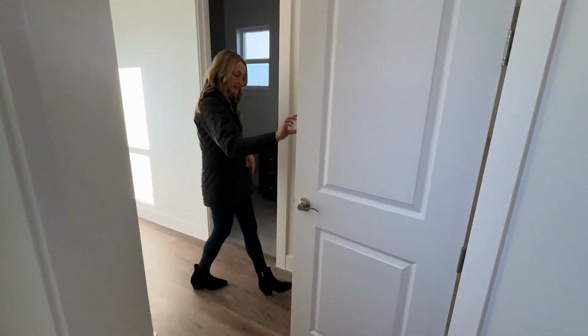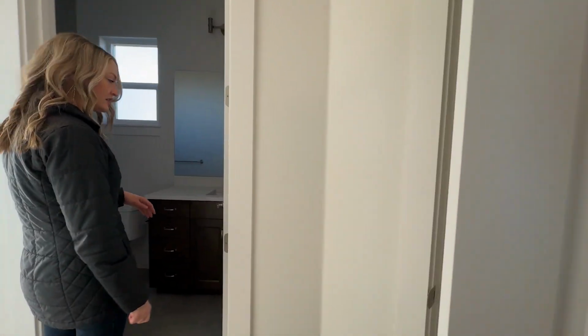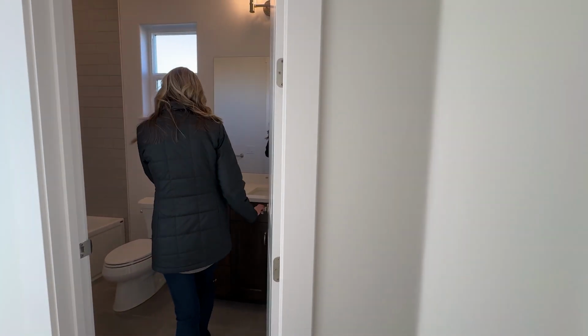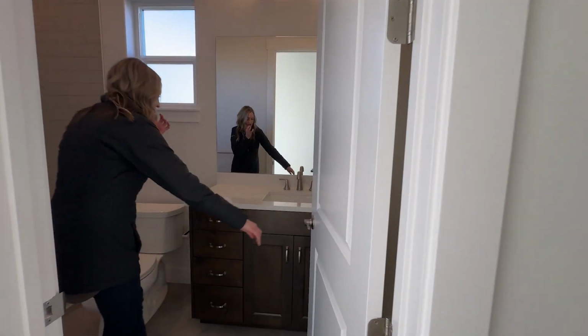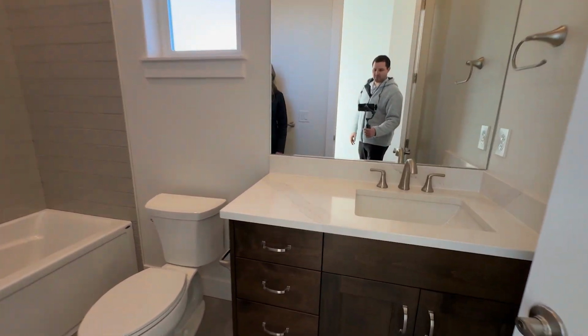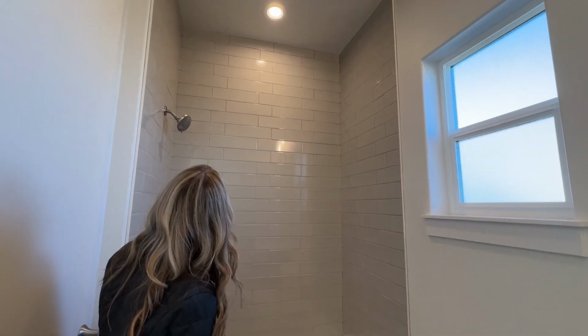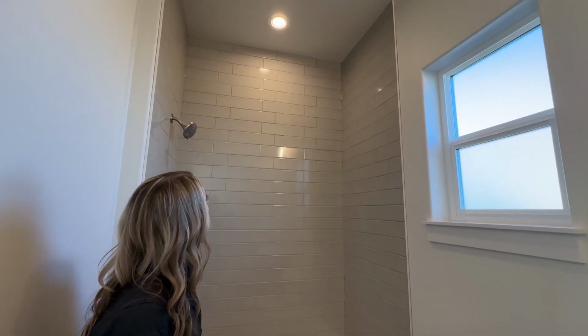Closet? Kind of a slim closet, nothing much. Nice. Okay, so here's your full bath. Yes, full bath. And then the other area looks like it's gonna be some sort of living room. Tile all the way to the ceiling. Every house we've toured is tile all the way to the ceiling in all the baths.